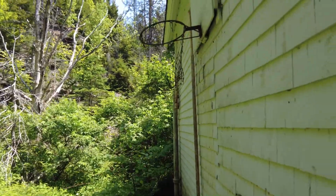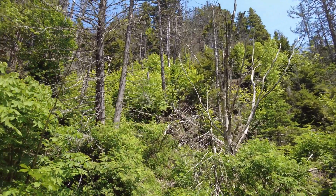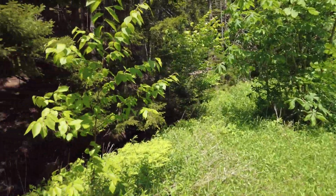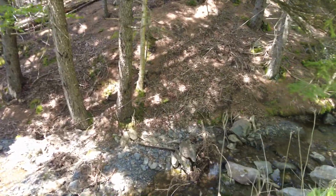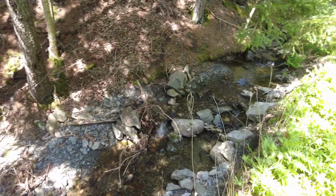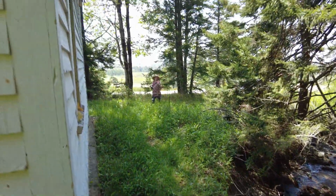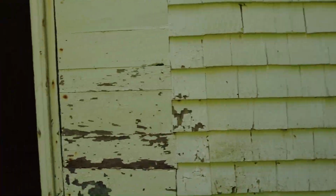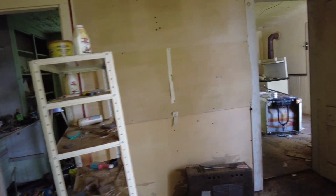So here we are at the back. Got yourself a little hoop up there for some b-ball. Not much space for a court, but again, it probably went back a little bit further and been cleaned up. But seriously, you got this babbling brook right beside your house. That is absolutely so cool. And there she is, the one that scared me earlier.